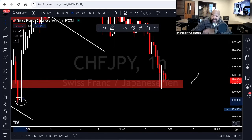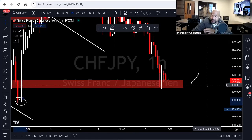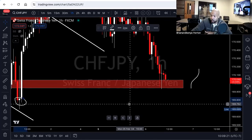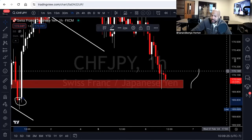So guys, keep an eye out on this zone here. To give you some numbers, because some of you guys may be watching this video late, around 169.988 is where I'm willing to put my first entry. My second entry, I'm willing to put it around 169.752. You want to write those numbers down and just watch how price respects it.